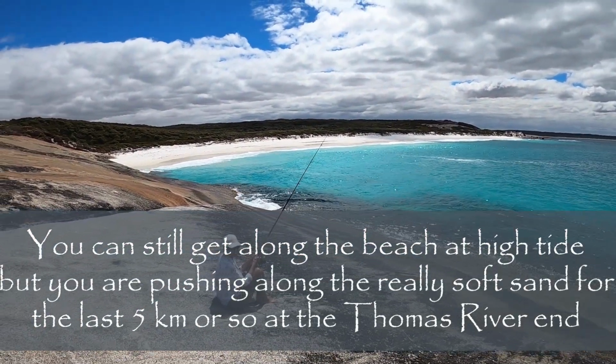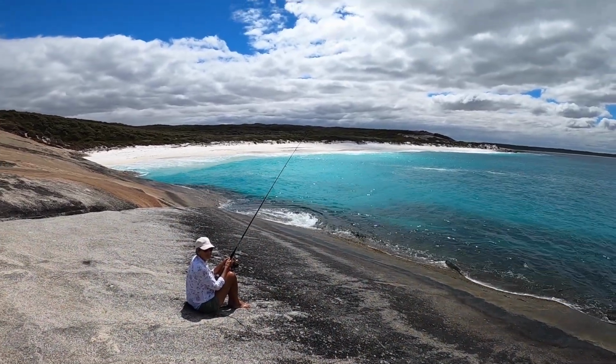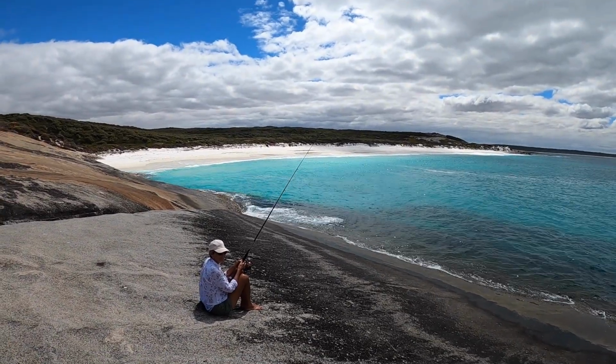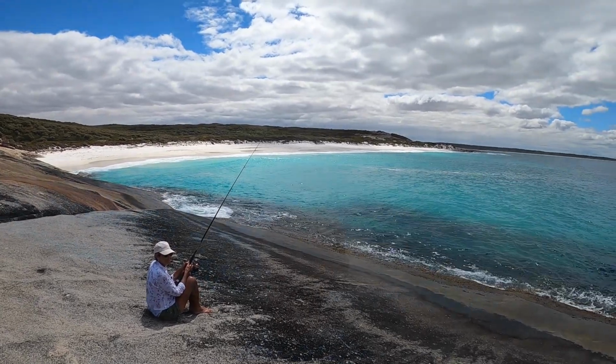But anyway, Lisa's there, rod in hand, normal stature. She's not wearing an I Fish Like a Girl shirt, so don't know how that's going to affect the fishing. But we'll see how we go. Put a bit of time in here, hopefully get a fish.